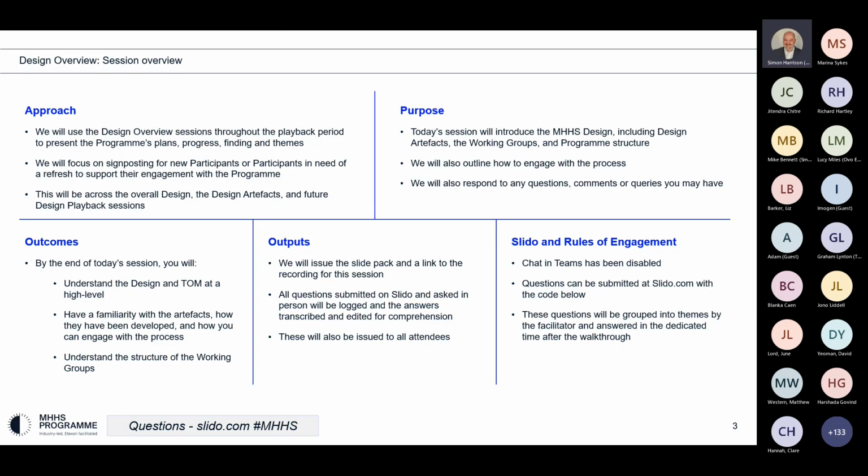The approach to the session, as for all the playback sessions, is that we're trying to get everybody as close as possible to a level playing field to engage with the design before it goes for sign off at the key milestone at the end of October. So this is about informing people in different degrees, and I'll come onto it later in the session, on the elements of the design and some of the decisions that have been made. We are trying to signpost for new participants or those that do need some overall support. This particular session looks at the overall design, and we'll give you an indication on which future sessions might be of interest for you to attend.